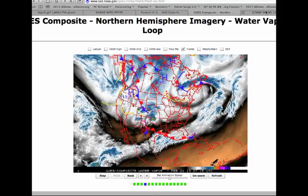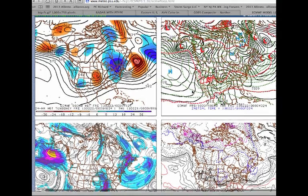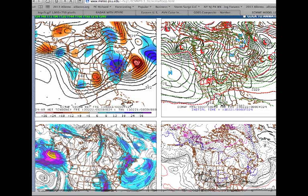So let's take a look at the model guidance. This is, of course, the European model guidance from the Penn State UL website, an excellent website for all your model needs. Here we are for this evening. You can see a nice ridge starting to take hold over portions of the Great Lakes. That's pretty much going to kill off the snow showers for this evening.